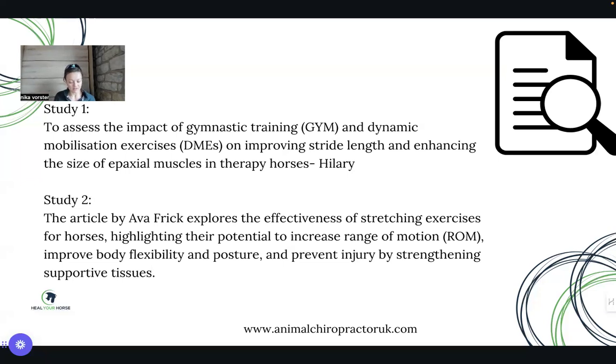The second study was by Ava Frick, and explores the effectiveness of stretching exercises for horses, highlighting their potential to increase range of motion, improve body flexibility and posture, and prevent injury by strengthening supportive tissues. Again, a really practical exercise, a little bit older. I think it was 2017, if I've written it down, but it's got real practical statement and advice here about stretching horses both dynamically and statically to increase the range of motion.